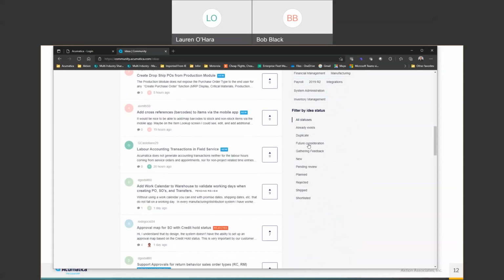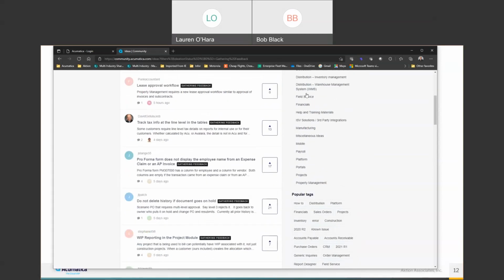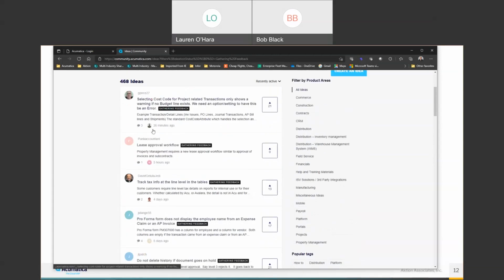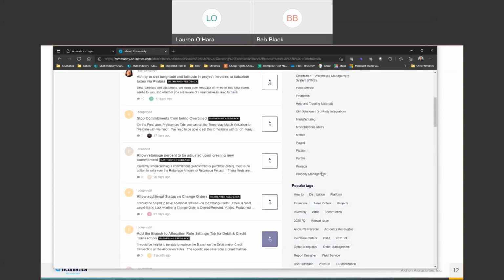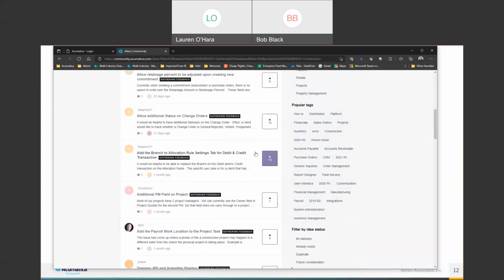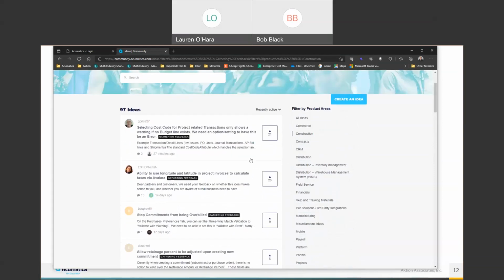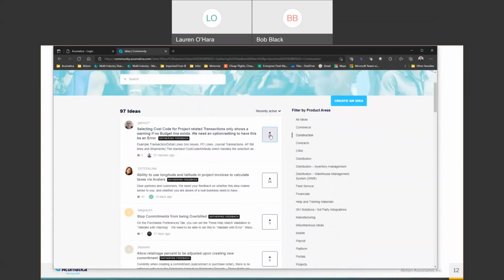So then when we look at things that are gathering feedback, as an example, and we want to look at something in construction, we want to know about what's gathering feedback. Here's an example of something that I have already voted for. When you get this, it's going to ask you to log in. And I'm going to vote for Graham. I'm going to vote for Graham's because he's a smart guy and he knows what he's doing. So I'm just going to vote for him because I know him.